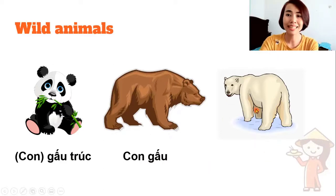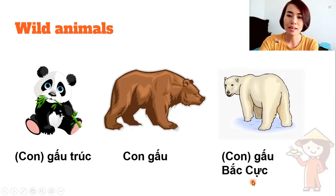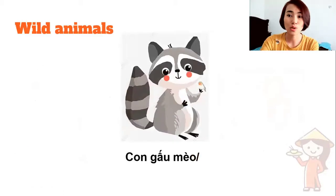And this one lives in the North Pole, so we say gấu Bắc Cực. I wrote Bắc Cực in capitals here because this is the name for the North Pole. The pole is cực and the north is bắc. So gấu Bắc Cực.